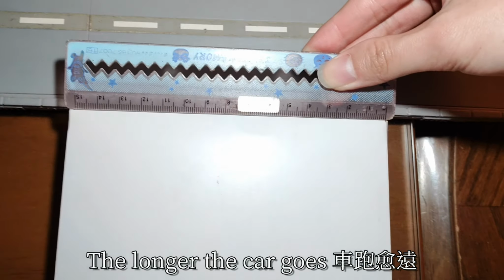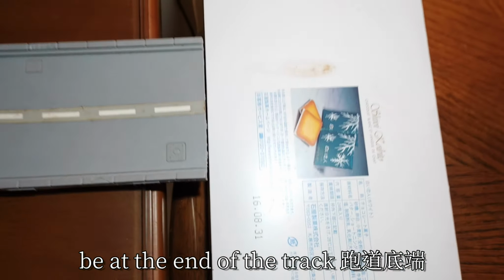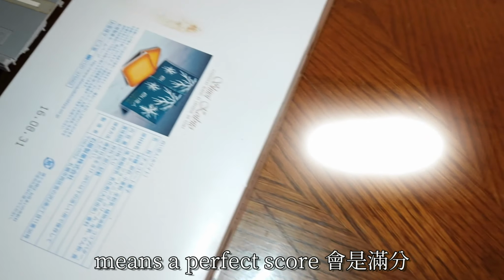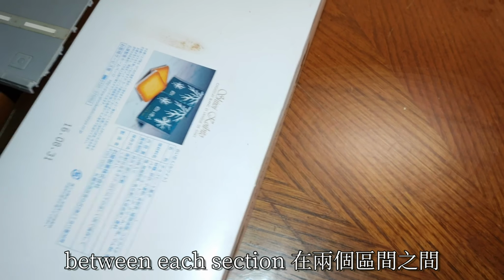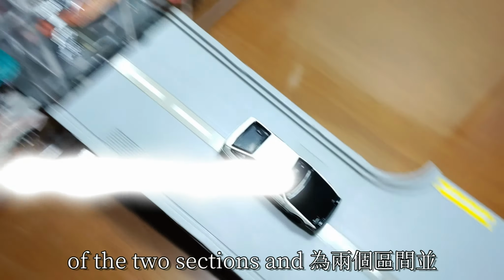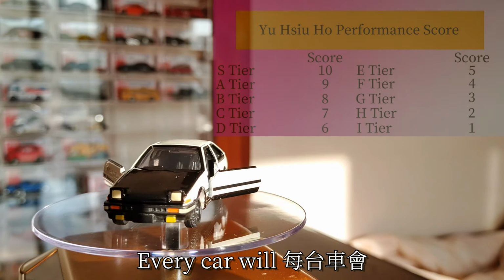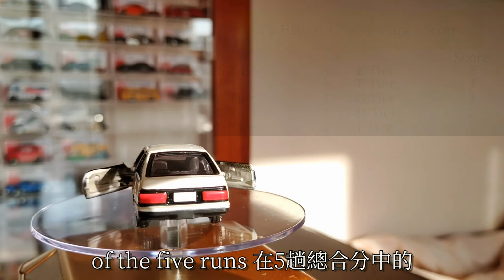The longer the car goes, the better the performance. The white box will be at the end of the track. Passing over the white box means a perfect score. If the car stops between each section, the score is the sum of 2 sections divided by 2. Every car will have 5 runs. The total score will be the average of the 5 runs.